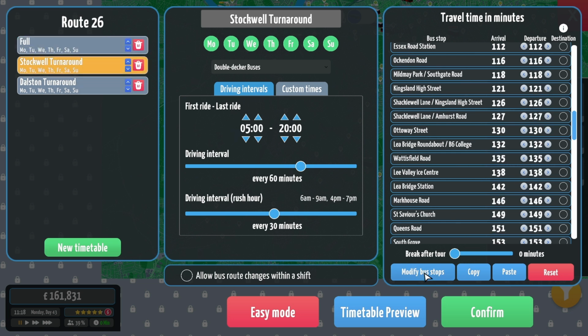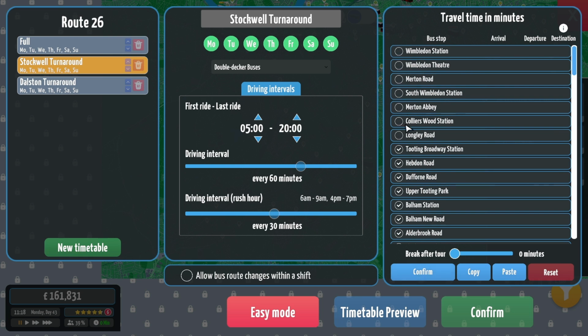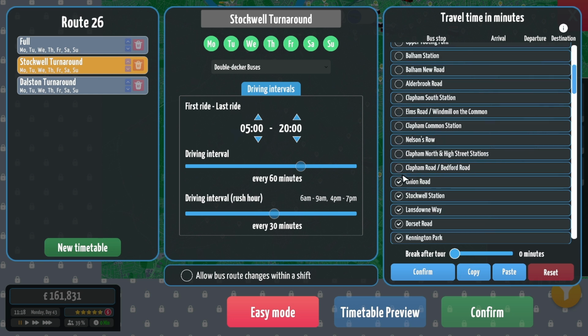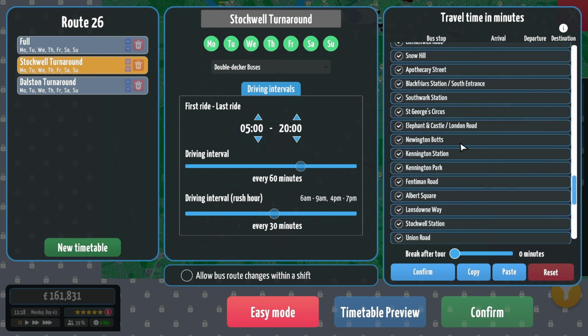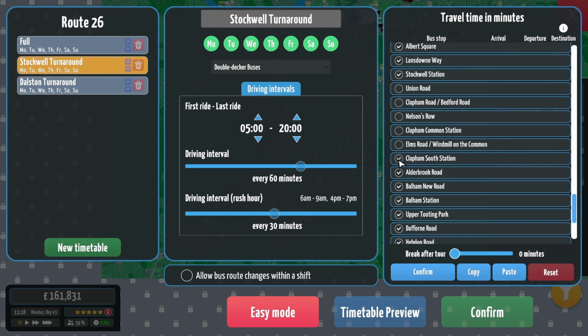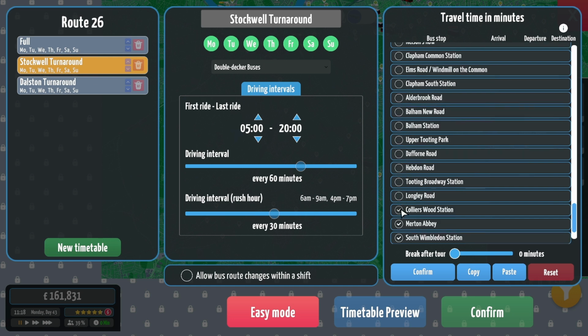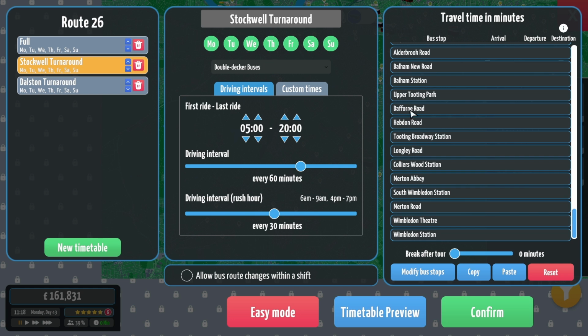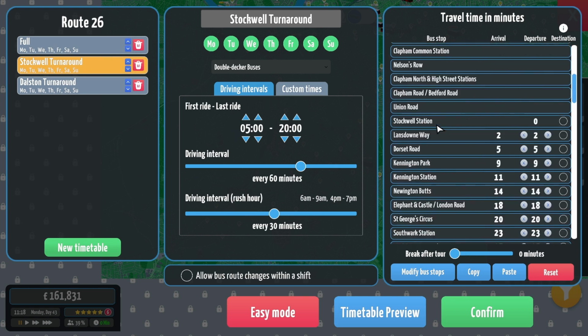So what we need to do to this is quite complicated. So modify the stops first of all, so it doesn't go from Wimbledon, it starts at Stockwell. There we go. And then Stockwell Station, we'll get rid of the rest. And that is it. Confirm. Right, wait for that to... Okay, there we go.